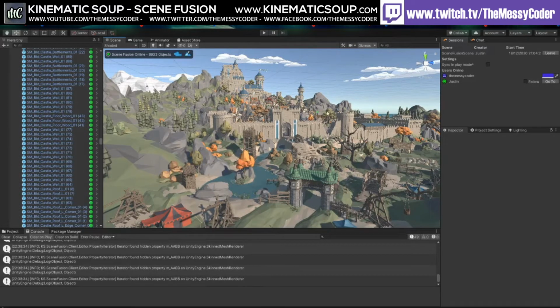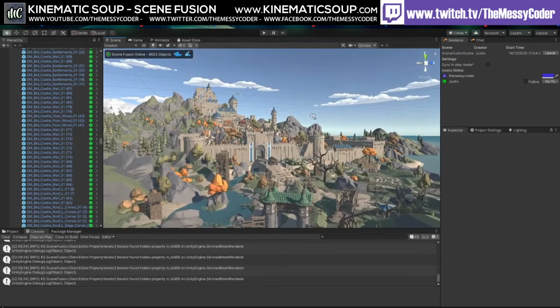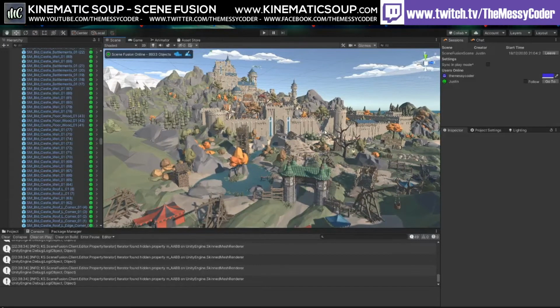It's a Scene Fusion 2 based plugin for Unity, and it works together with the regular Scene Fusion plugin for Unreal. You load the scene up in Unity, connect to the session, and hit export. If you want to go the other way, you load the scene up in Unreal, host the session, run the tool on Unity, and click import.